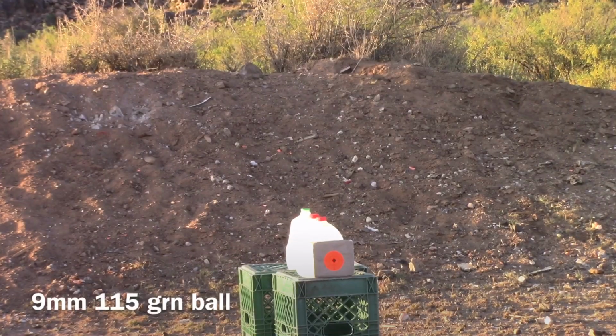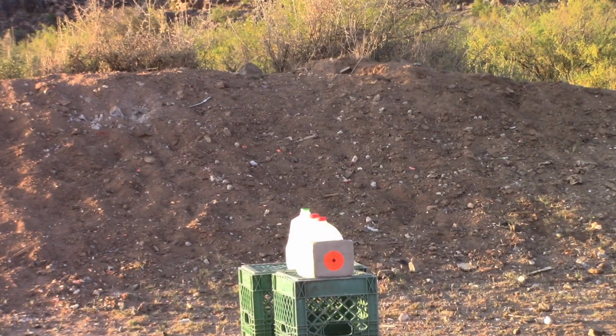We'll be shooting this 10-pound block of clay from a distance of 25 yards with a 9mm, 115 grain, full metal jacket, PMC bronze, out of a 16-inch carbine.